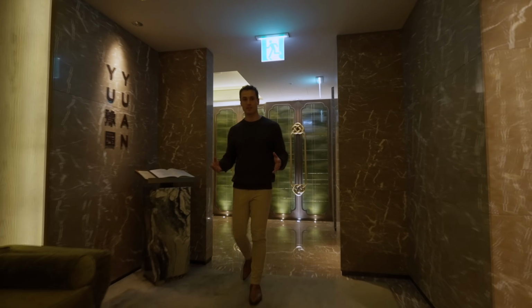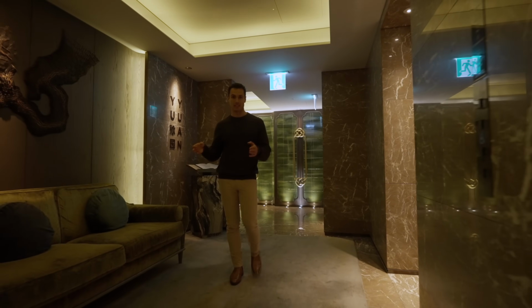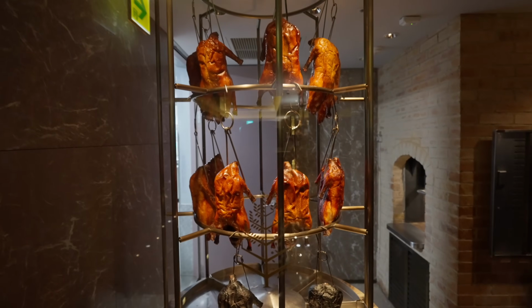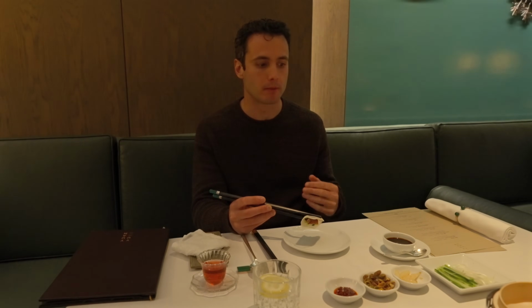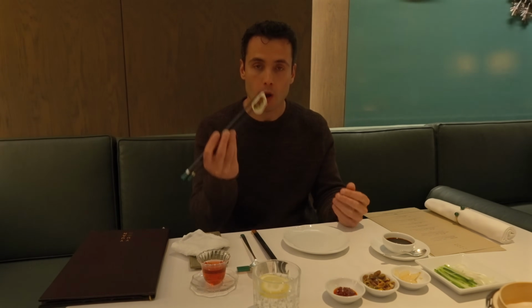Multiple dinner venues here at the Four Seasons, and one of them is Yu Yuan, a Cantonese dining experience with Beijing duck as the famous dish tonight. Wow. That's an interesting mix of flavor. They have a sweet soy sauce, vegetables, and then of course the Beijing duck, all wrapped for you. But wow, yeah, I can see why that is their signature dish here.